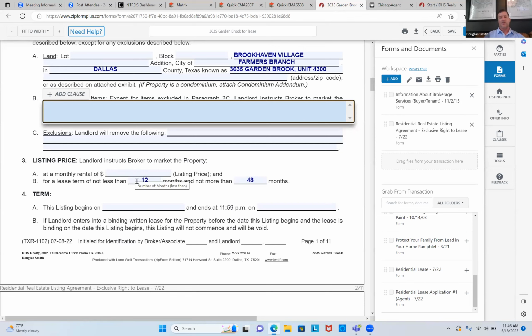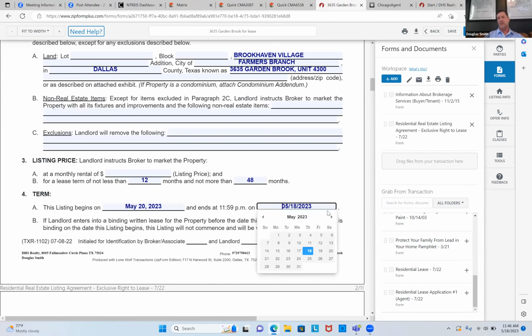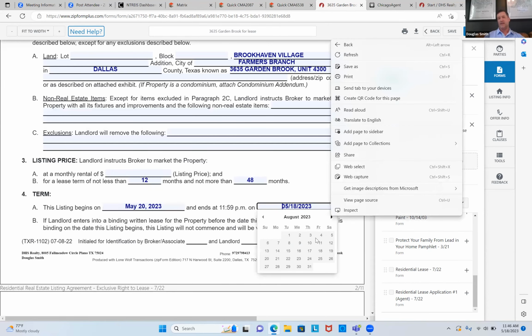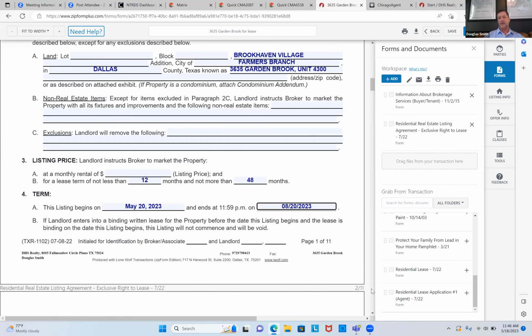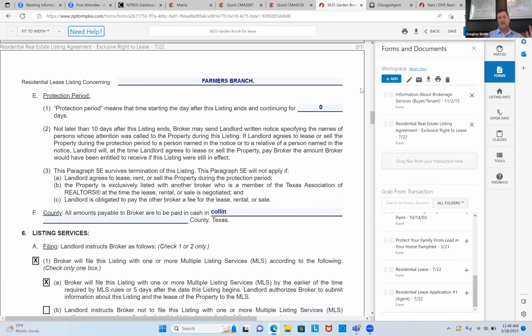They're probably interested in a 12 to 48 month lease. It's already pre-filled. Here, I'm going to put the same date and I'm going to go back 4 months and do the same day, the 20th. I'm going to scroll down. The rest of this is pre-filled. You're done. All you have to do is print it. Now, when you print it, you want to select both of these and then just hit print.